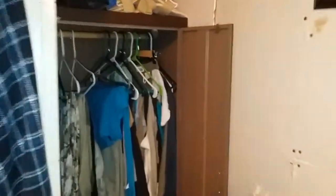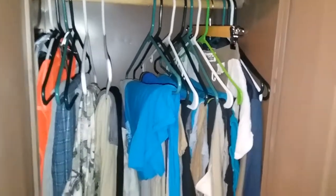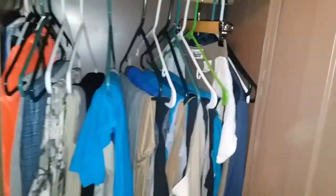Alright, so my next step is this closet here. What I need to do is get anything out of here that is not work related, because I'm having trouble getting into stuff. It's not a very wide closet, so I'm going to clear that out.